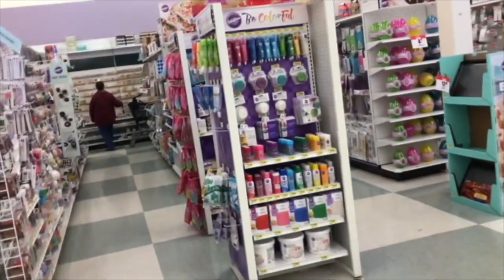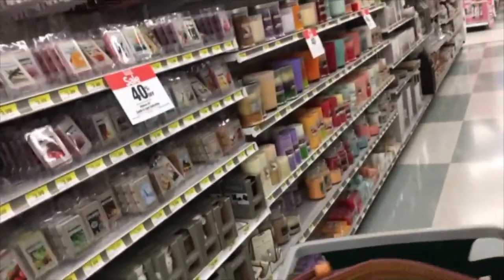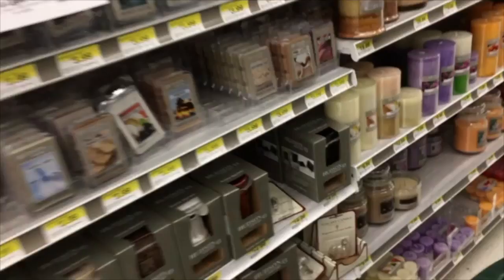From now on, I kind of just take you on a little tour of the store just to show you the merchandise that they have in it. Here's their candle aisle and wax melt aisle. Smelled good in this aisle.